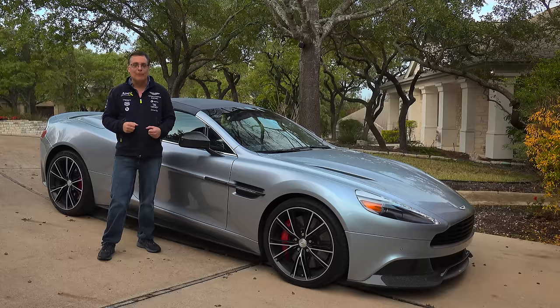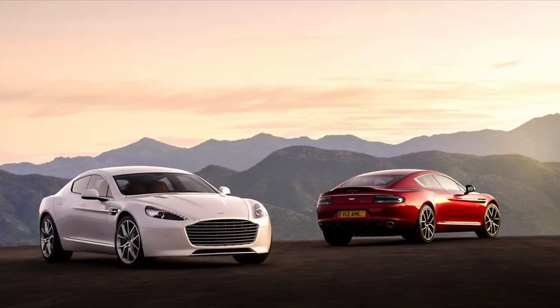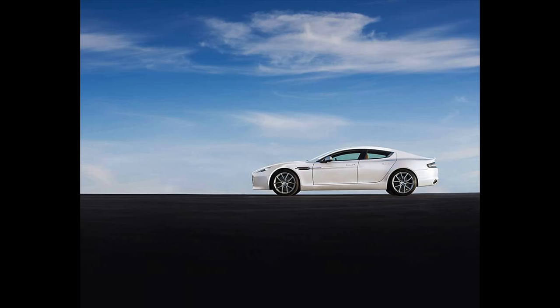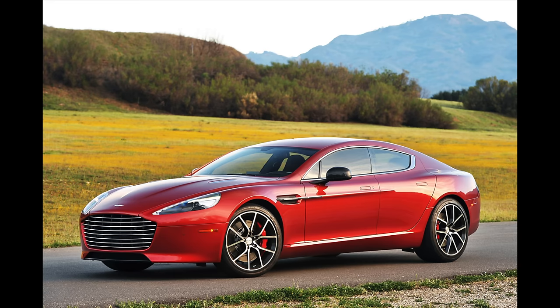Now, that being said, I will recommend that if you can, get a DB9 GT. The last DB9 I drove was a 2015 DB9 GT, and by 2015, the DB9 was basically a Vanquish, and it drove incredibly. With the Rapide, if you can afford it, get the Rapide S. The extra horsepower is well worth it, and that car is easily the prettiest four-door performance car ever made, and they're the rarest VH platform Aston to find on the used car market.